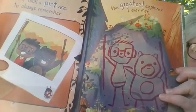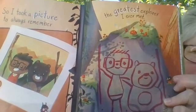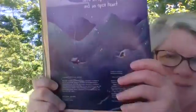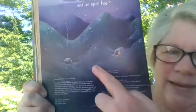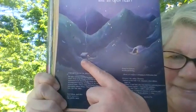And the bear used his berries to draw a picture of his new friend on a rock. And it looks like at the end we see their homes. You see, it's perhaps, I'm guessing that's the bear's home, cave up in the wood, up in the mountains, and the little boy's home, a cabin down in the valley of the mountains. And that is the story of Explorers of the Wild.